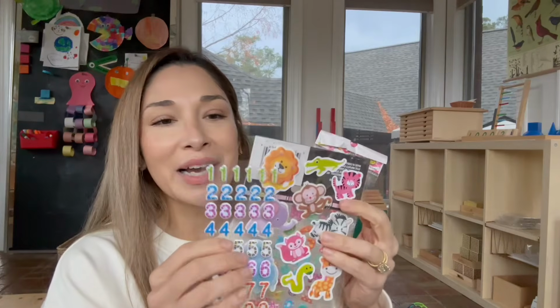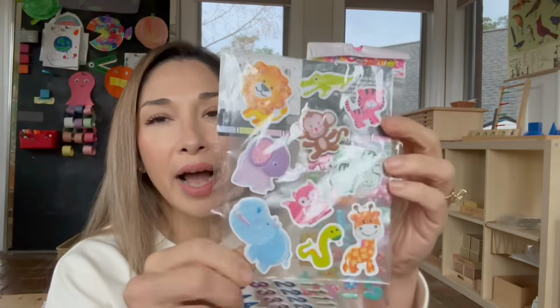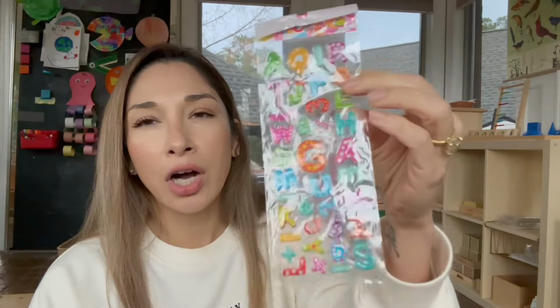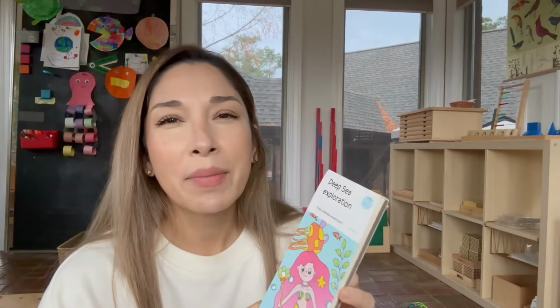The other thing are stickers. What kid doesn't like stickers? My daughter and my son have just a whole box filled with stickers for their crafts. And these are also a couple of wonderful stocking stuffer ideas. Now, the next one I absolutely love. I got this last year and it came in a package of 3.